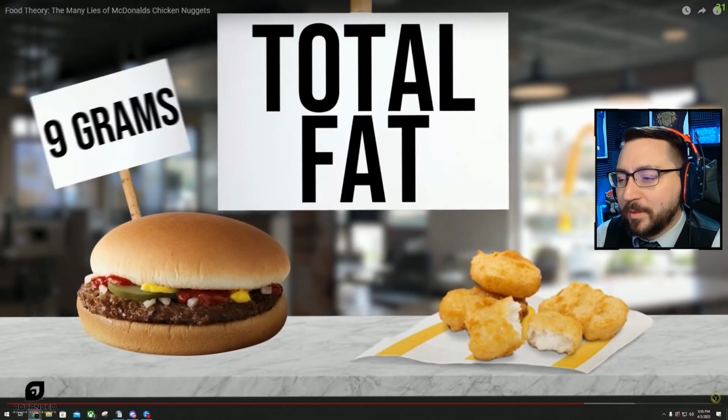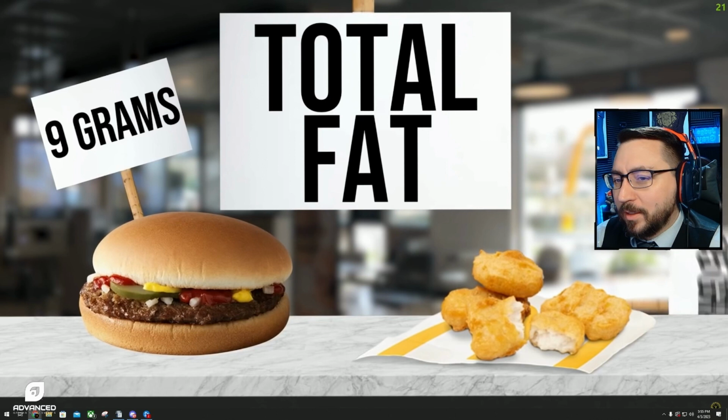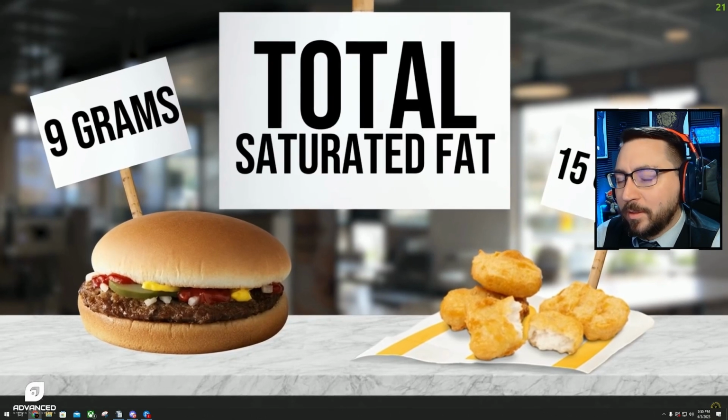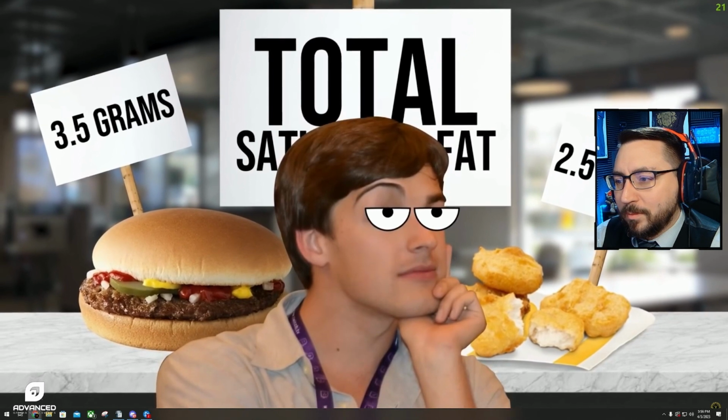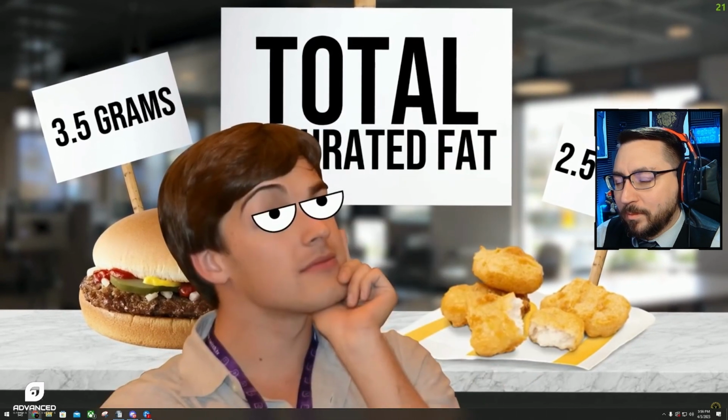Total fat in the burger, 9 grams. Total fat in the nuggets, 15. Total saturated fat in the burger, 3.5 grams versus the nuggets, 2.5 grams, which I guess is a 1 gram win for upending the entire American beef industry.